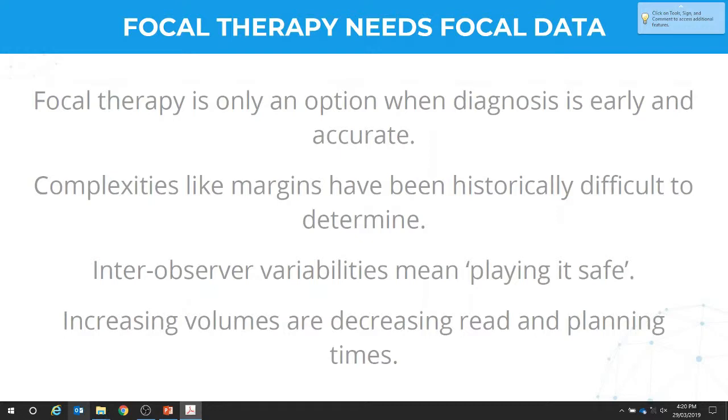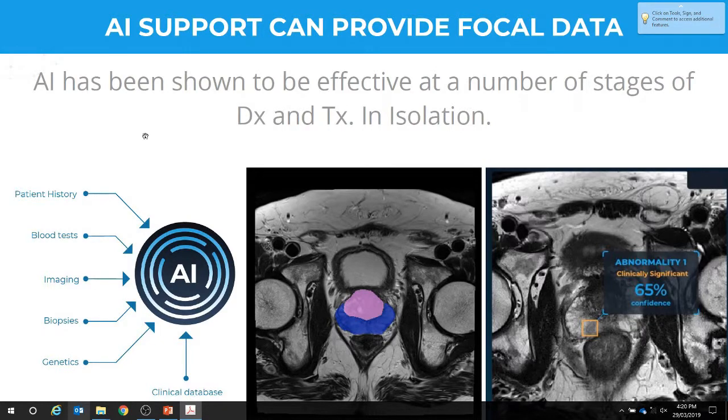And that means that if we were to say not only do your basic contouring of the prostate, but do very focal contouring and develop more complex plans, we're very quickly going to run out of time to be able to do that sort of therapy. So we need some sort of technological answer to these problems. And if you haven't guessed already, my feeling for what that technological answer should be is artificial intelligence.